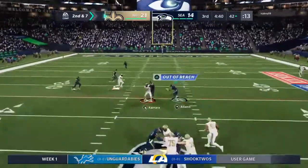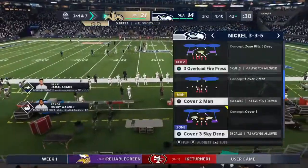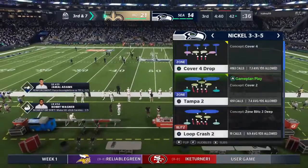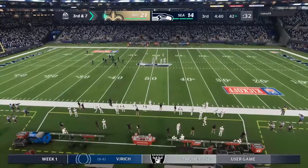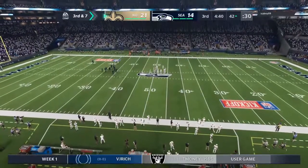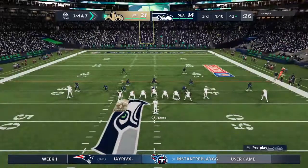On 2nd and 7, Breeze. And that'll be incomplete. Breeze took a pretty good shot as he tried to pull that one in. Couldn't hang on 3rd down. As his old brain remembers, when I see 5 wide receivers on the field as a defender, I know the ball's coming out high. They expected it and got there and popped it free.